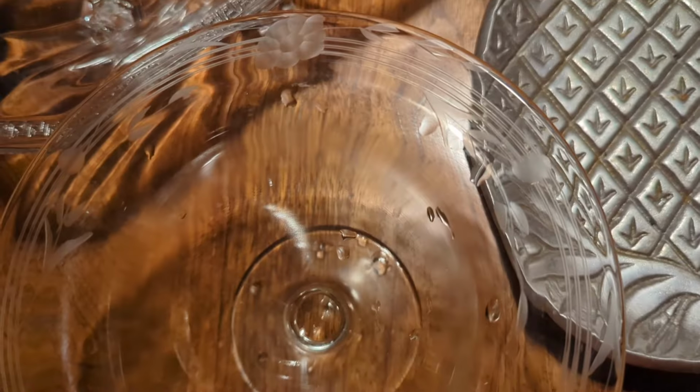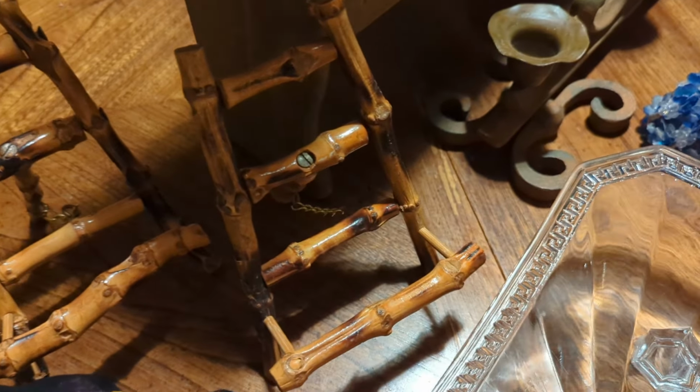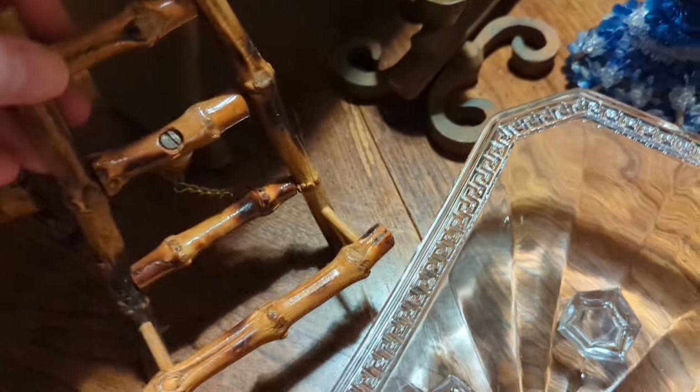And this is a depression glass, like a console dish, perhaps. It has this beautiful floral etching. I believe this could be several different glass companies, so I don't know exactly who it is. But it's beautiful, and I keep picking up the clear glass, y'all. It's coming back. Then I got these two bamboo stands, or little easels. I like that they have this little chain here. This is real bamboo. Very, very cool. I'm always going to pick things like that up.